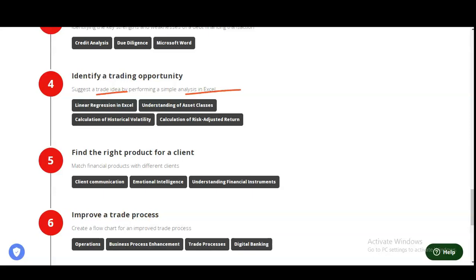So you will learn the linear regression in Excel, understanding of asset classes, then calculation of historical volatility, calculation of risk adjusted return. And in the fifth module, you will learn to find the right product for a client. So you have to match financial products with the different clients, in which you have the chance to interact with the client. So you will improve your client communication skills, emotional intelligence, and understanding financial instruments. So these type of things you will learn, friend.